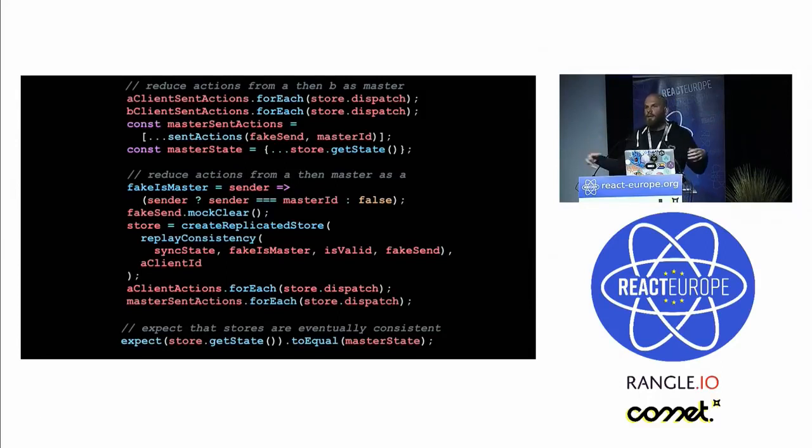In the same way that I could generate random actions in my browser client, I can now generate lists of dozens of random actions, and in a test I can reduce those on a store pretending to be the master, reduce those on a store pretending to be a client, and then check for a property. In this case, the property I care about is that these two simulations are eventually consistent: at the end of all this reduction, regardless of whether you're a master or a client, and regardless of which actions you got in which order, you have the same state as the master. I couldn't fit the whole test onto this slide, but I've got some of it here.